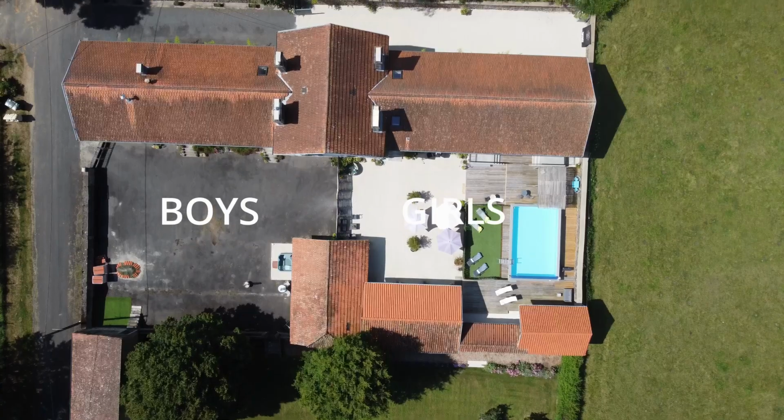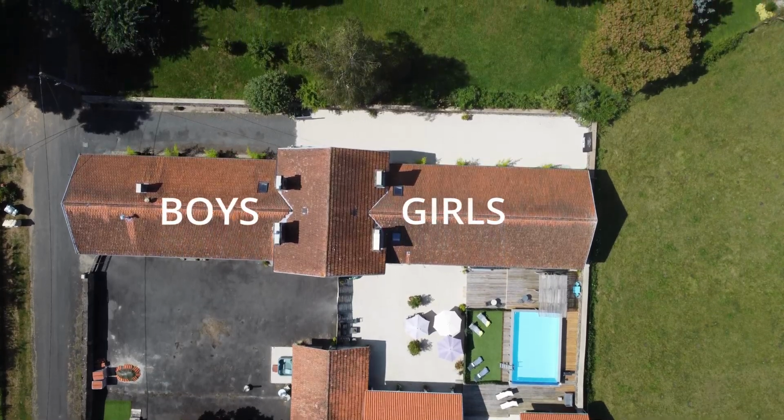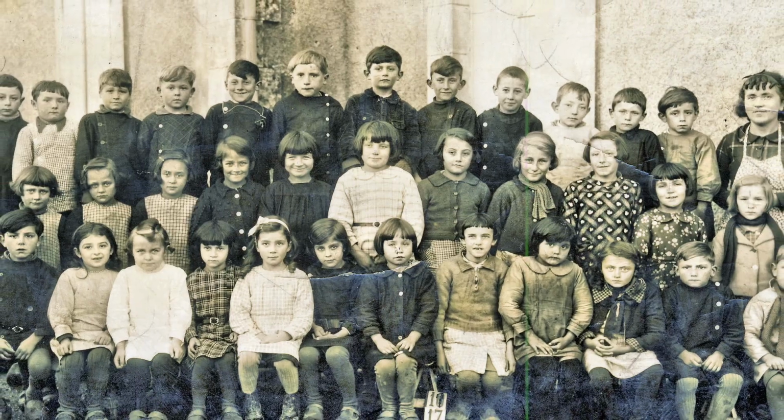Let's have a look around the house, and we'll guide you through and give you an idea. Just to quickly tell you about the school, we've been talking about a girls' and a boys' side. In the olden days, schools were separated into boys and girls. They never had classes together, and only before and after school would they see each other.